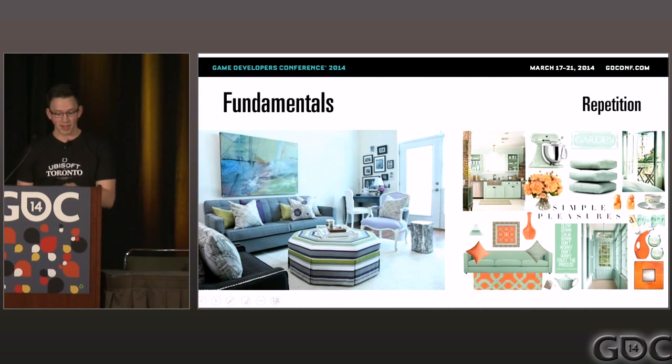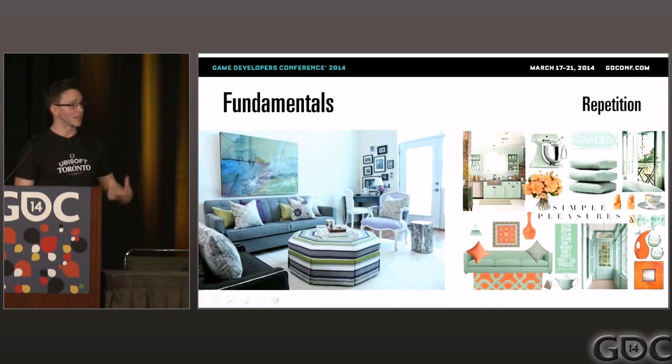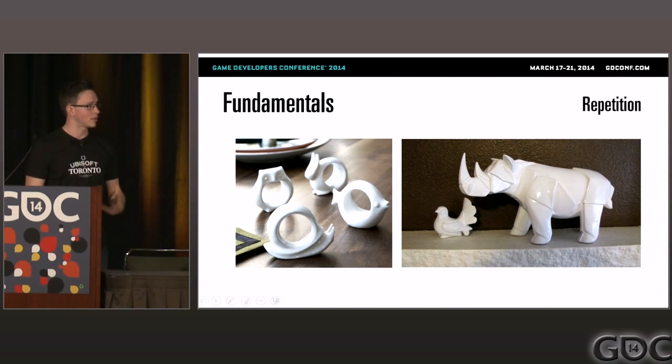If we look at the next example, we can see that there are a number of elements that all have the same color, but their shape and form is different. Some are soft, some aren't. But they still work because of that through line of color. Because the elements are repeated, they work. The repeated element here being white, even though the shapes don't match, it still works because of that through line.